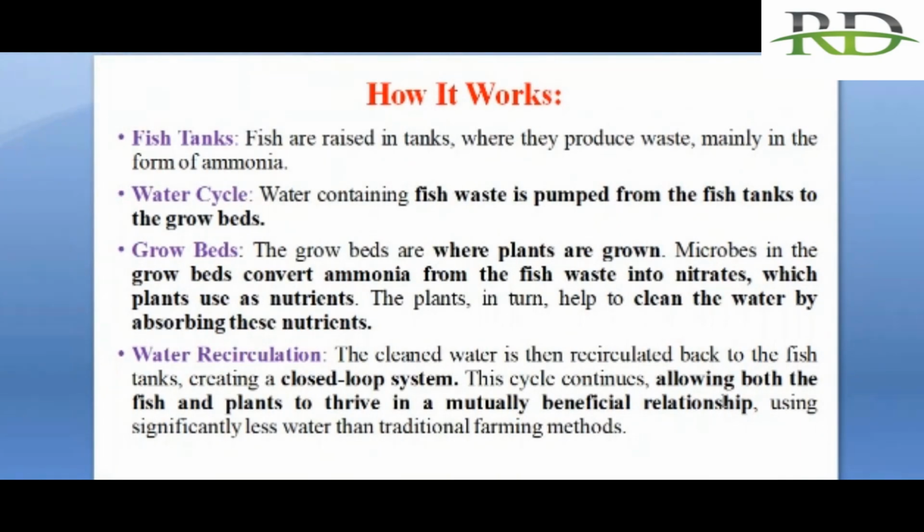Second is water cycling. Water cycling is very important inside aquaponics because water containing the fish waste is pumped from the fish tank to the growing beds where the plants are. Third is the grow beds. Grow beds are basically the beds in which the plants are grown. Microbes are present inside this bed, which convert the ammonia from the fish waste to the less toxic nitrite or nitrate. They also clean the water by this process of biofiltration.